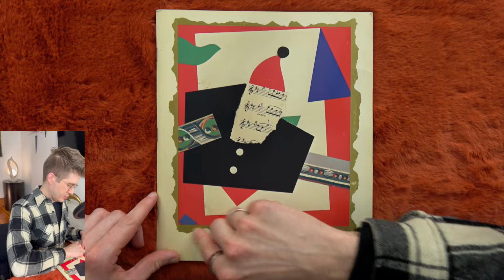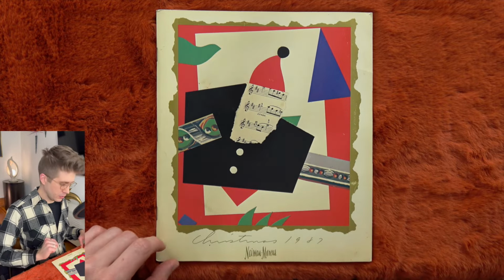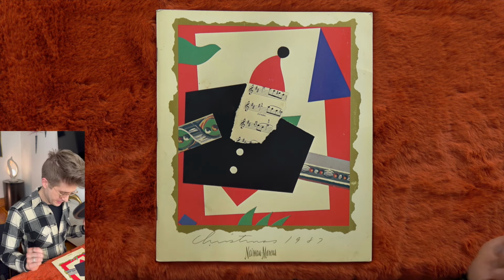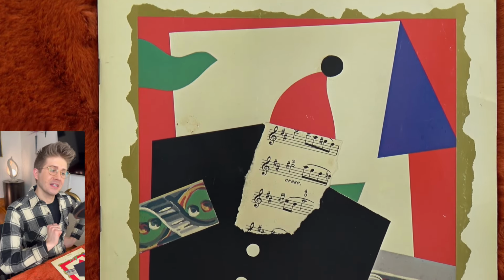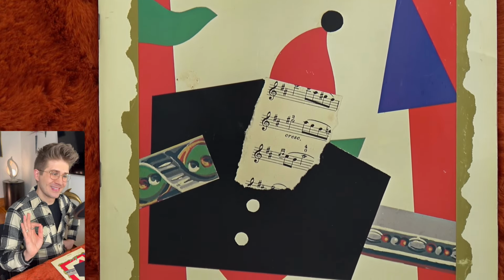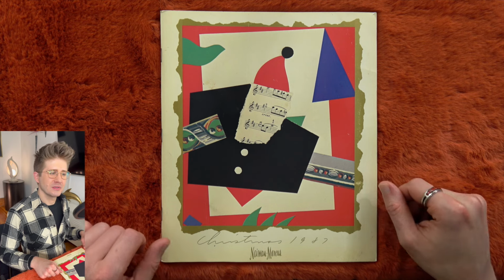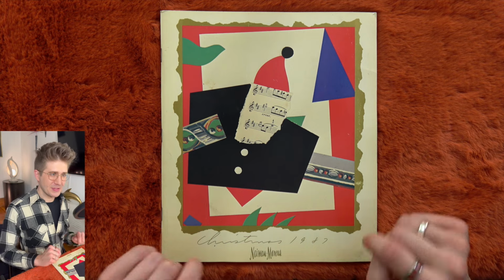And then there's this sort of torn edge border that is all metallic gold, and then text down at the bottom in scribbly cursive: Christmas 1987, Neiman Marcus. I kind of like this. It's a little ugly, but I like things that are a little ugly, so I think that's kind of daring, and it sets the tone for a classy catalog, let me tell you.